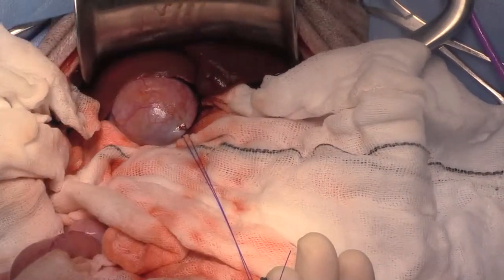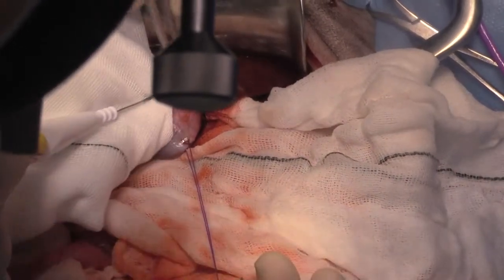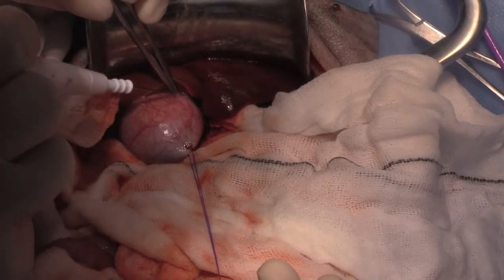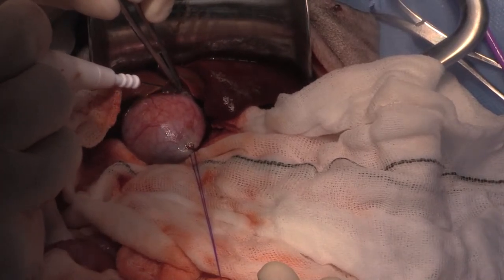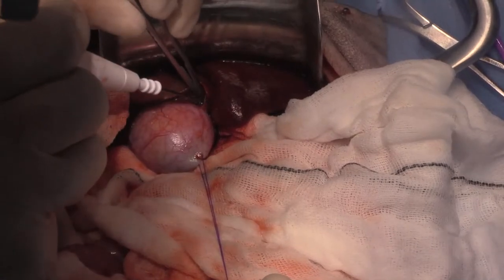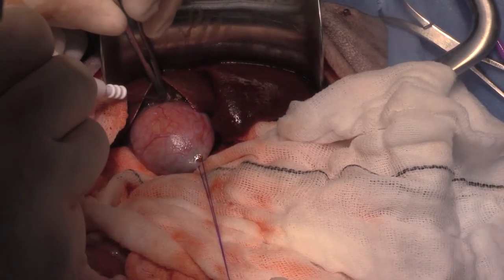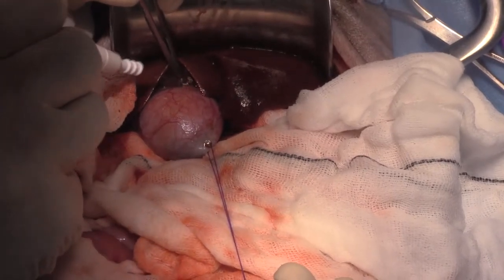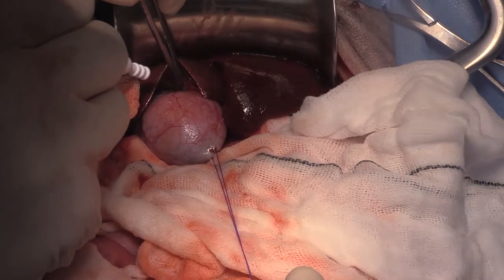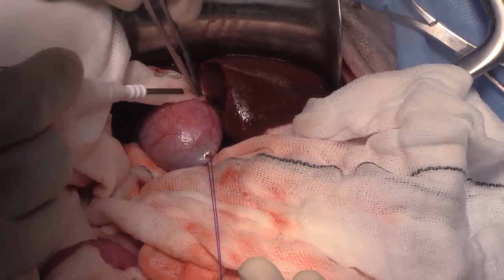And so this is really about getting on a nice plane of dissection between the wall of the gallbladder and the liver parenchyma. Thank you. And so once we get on a nice plane of dissection, we can just kind of peel the gallbladder off. So just turn my electrosurgery down a little bit just to get access in here. Just working under this lobe of liver.